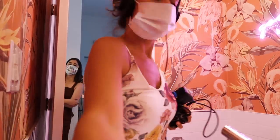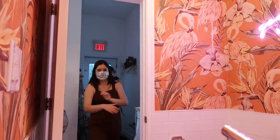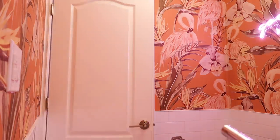You guys, we're done. Jamie's here and it's time to reveal the space. I'm so excited. This is probably one of my most favorite makeovers that I've done in a very long time. It's just so fun and basically my dream bathroom. So obviously I can't be in the room with Jamie to reveal it to her, but I am gonna be standing just outside of it. I'm gonna be able to see her reaction just from afar.